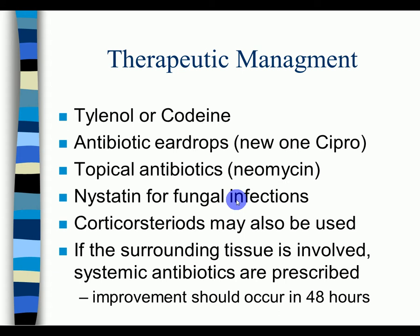If the surrounding tissue is involved, systemic antibiotics are prescribed. Improvement should occur in 48 hours. Now, that's a good thing and that's a bad thing. Because it improves in 48 hours, the child's doing better, he or she. But because they're doing better, the parents don't tend to want to give those antibiotics for a full 7 to 10 days as prescribed.